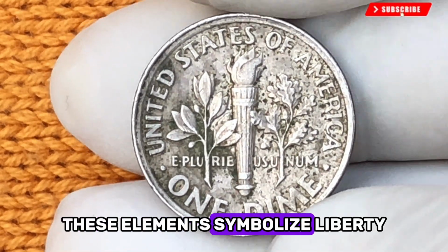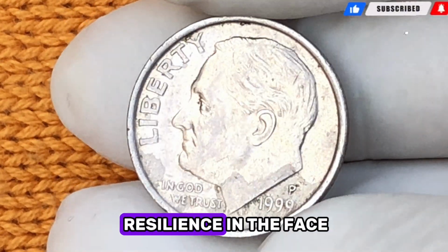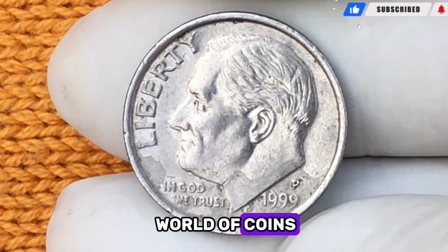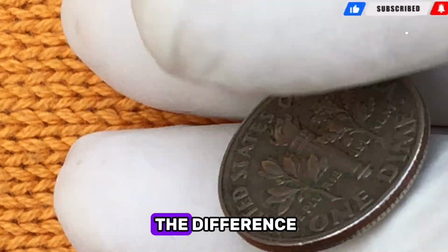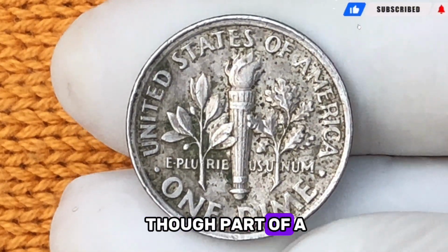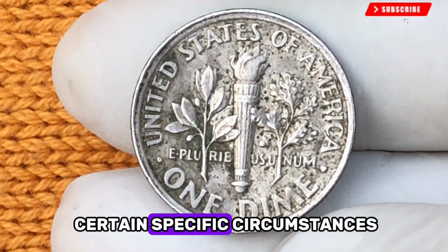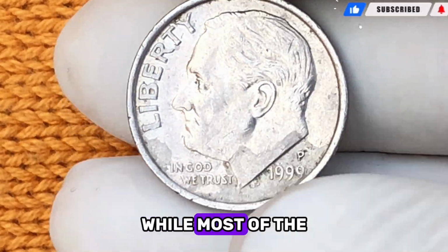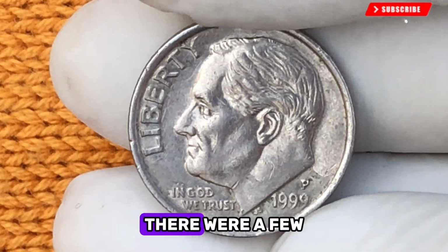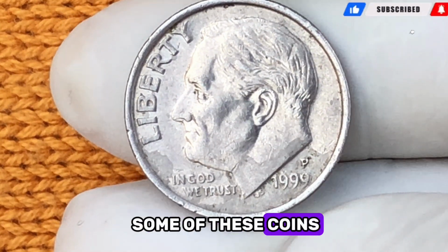These elements symbolize liberty, peace, and strength, reflecting Roosevelt's legacy of resilience in the face of adversity. Yet, as is often the case in the world of coins, it's the small details that can make all the difference. The 1999 Roosevelt dime, though part of a regular coin series, would find its place in history due to certain specific circumstances. While most of the dimes from this year would circulate in the pockets of everyday Americans, there were a few rare variations and factors that would elevate the value of some of these coins.